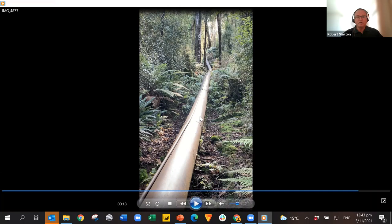You can see just walking access along the side. We didn't cut any trees bigger than this diameter, as agreed with our dock consent. And this is really minimum impact, small hydro.